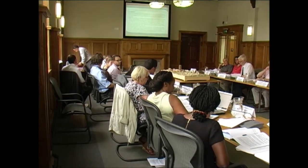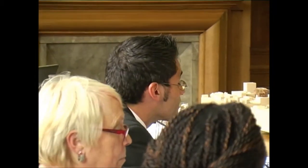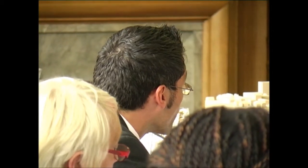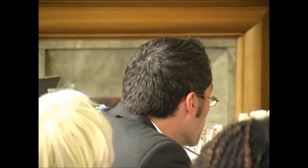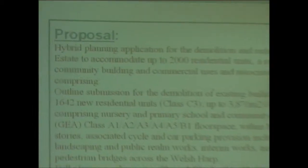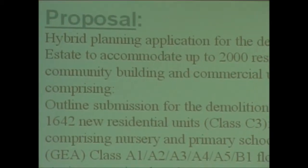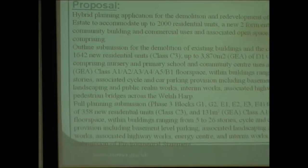This item, the substantive item on tonight's agenda, concerns the redevelopment of the West London estate. A fairly detailed description is up before you, if you'd like to take a look at the screen. I think it's worth going through that so we can understand the components. This is a hybrid application, which effectively means it's coming forward in part detail, part outline form. It proposes 2,000 residential units, a new school, community building and associated commercial uses, open space and infrastructure.